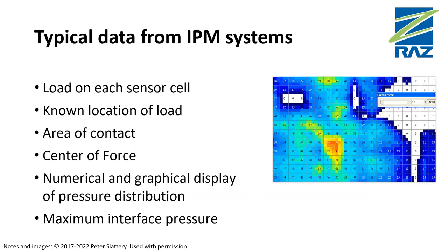The typical data we'll get out of an IPM system, and we have a screenshot here on the right, shows a visual representation done with colors and also the numerical value of the pressure in each cell. So we get a known load on each sensor cell, and because it's in a mat, we know the location of the load relative to the mat. We can then calculate the area of contact, the exact area that the body is in contact with. The system will calculate a center of force, and we have the numerical and graphical displays of the pressure distribution, and we can find the maximum interface pressure displayed in this particular scenario. So there's quite a bit of information that we can get from an IPM system.